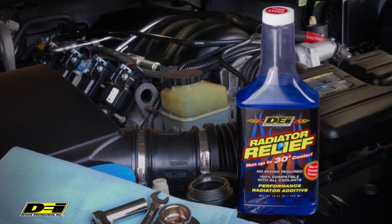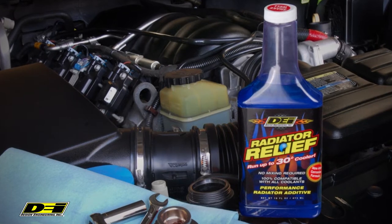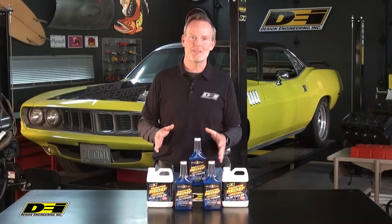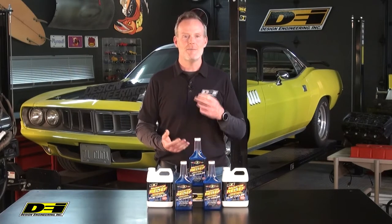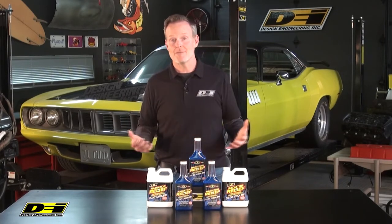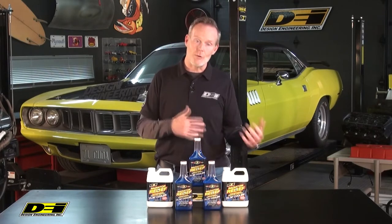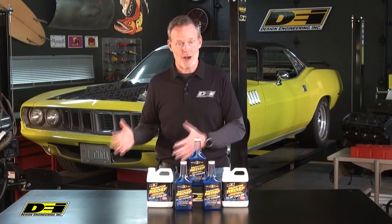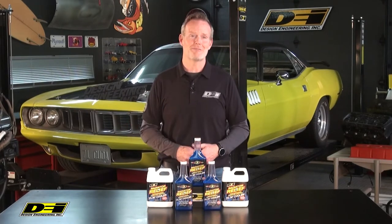This is called Radiator Relief. This is what we needed, or I needed in that case. High performance coolant additive. Reduce coolant temperatures up to 30 degrees. It makes coolants more efficient in heat transfer, prevents cavitation in the cooling system, which eats away at the cooling passages. This is all going to sound scientific. The reality is your car doesn't end up along the side of the road overheating. Includes corrosion inhibitors as well.